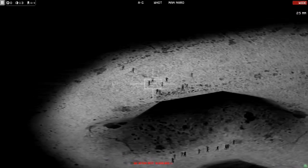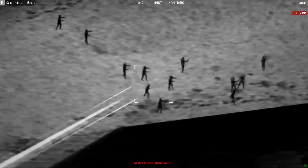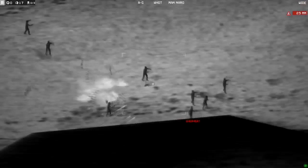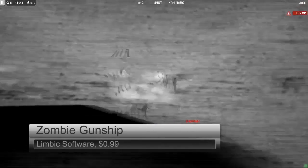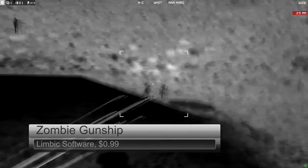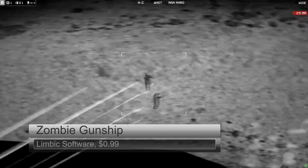Now, it may seem easy, but it's easier said than done. With a lot of different turrets, you're able to distract the zombies, but they keep on coming. You're able to kill them and gun them down, but they still get in sticky situations. You want to get all your guys out and safe.